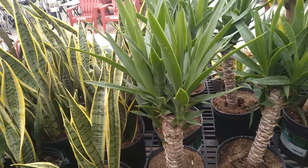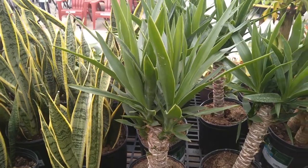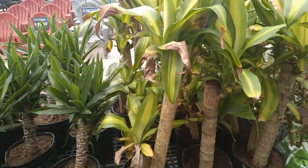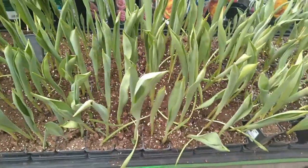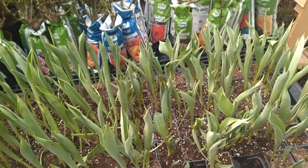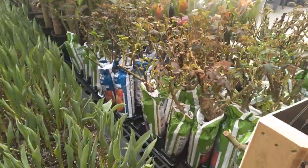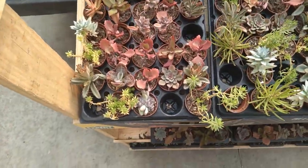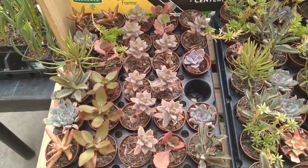We have another either cane or yucca something, yucca. We have another dracaena here. We have more tulips, and I can't believe these are $1. Again, if I had the yard for these, I would try them out. And then also, the roses that Walmart carries. They have a nice selection of mini succulents, you guys, and they are only $2.